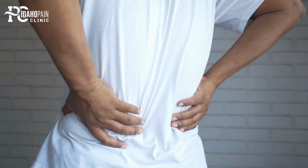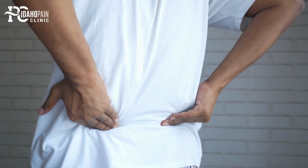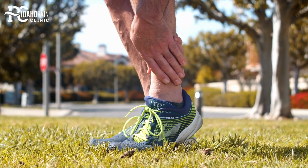I want to talk today about neuromodulation, otherwise called spinal cord stimulation. This is a therapy or treatment that can be used for people with lower back pain or radicular pain, which means pain into the limbs, and it works very well. Another use of it is also for diabetic peripheral neuropathy, because not only does it help with pain, but it can also increase blood flow to the limbs, and it can also be used for complex regional pain syndrome, or CRPS.